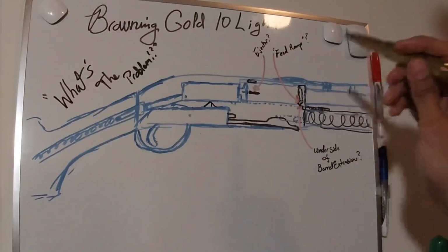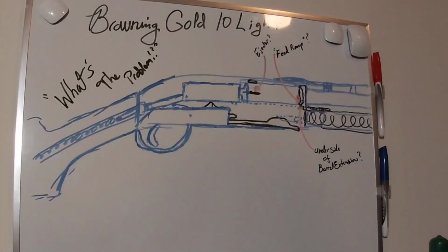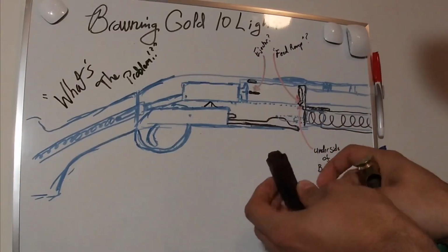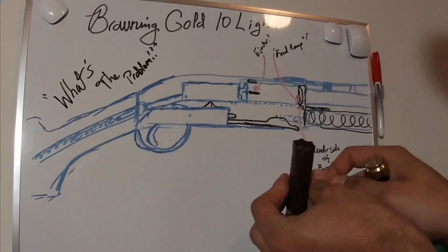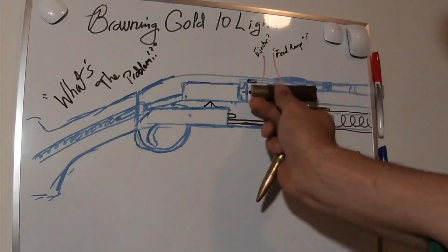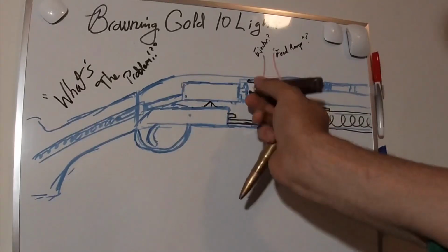What I am more positive about is during extraction. Now here's an actual hull, and we can see that this hull is a little mangled up. That's not from me playing with it. This is a fired hull, and the reason it is so mangled is that it is not ejecting properly. This was squished essentially on its way out. It didn't actually make it out. And what happened is it hung up.